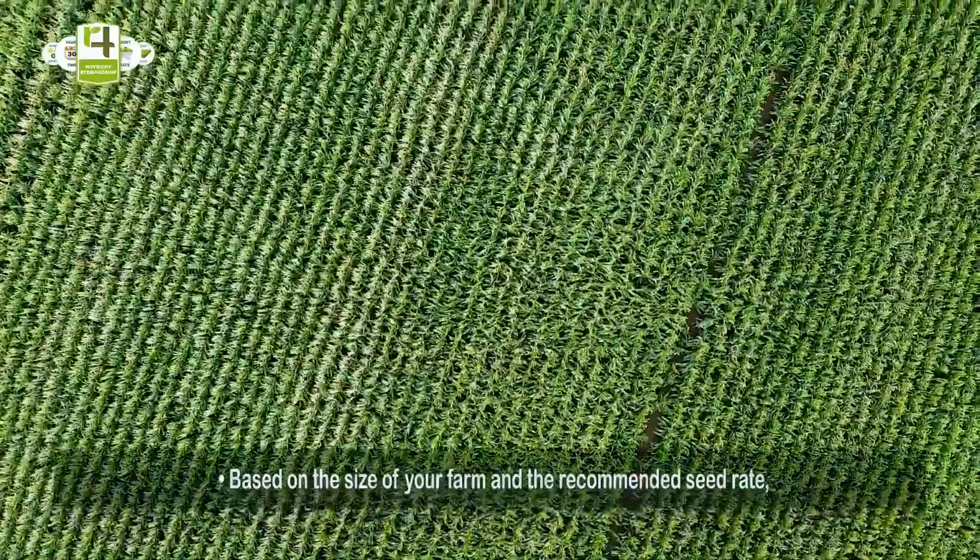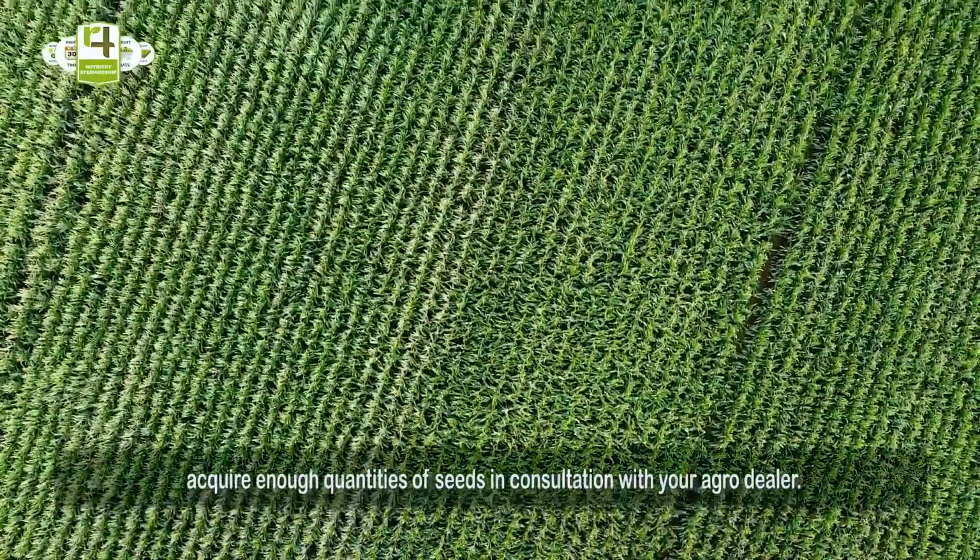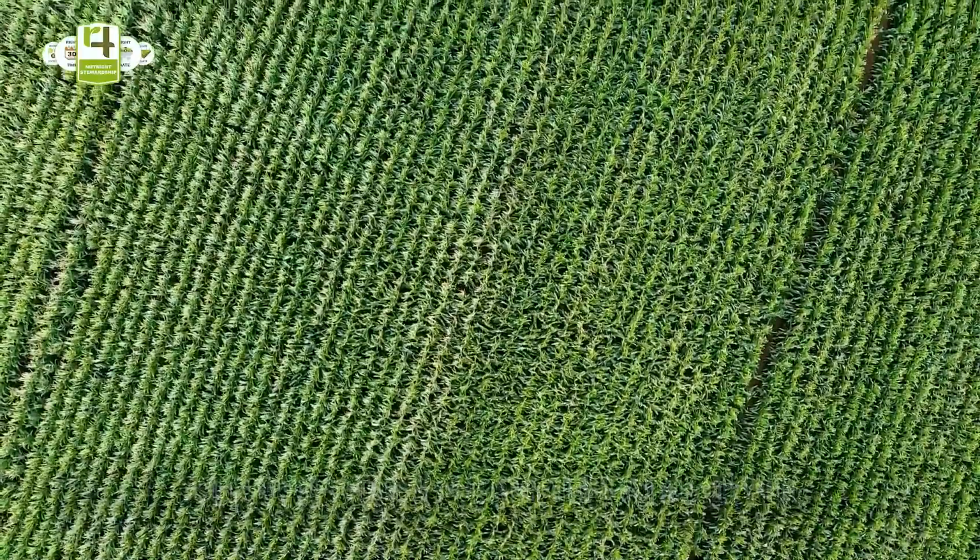Based on the size of your farm and the recommended seed rate, acquire enough quantities of seeds in consultation with your agro dealer.